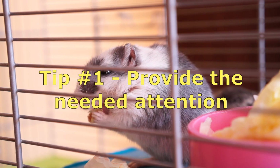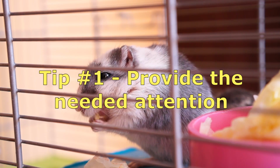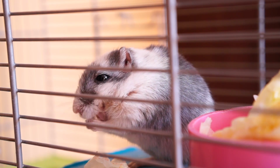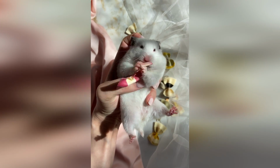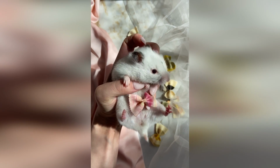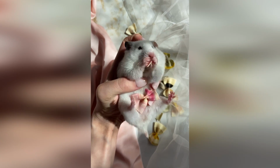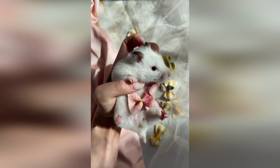1. Give them the needed attention. The first thing you need to do is provide the needed attention your hamster may desire. Even though hamsters are solitary creatures by nature, they can grow attached to their human companions. Being in your company may give them comfort and security. If you try to handle your hamster and they try to escape or start biting you, it is their way to tell you that they need to be alone.